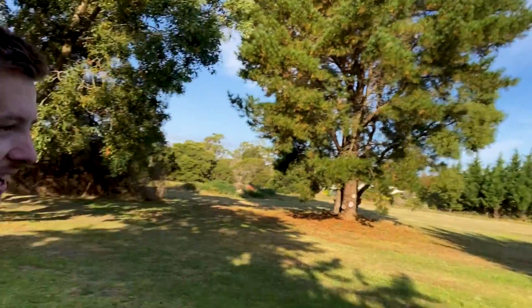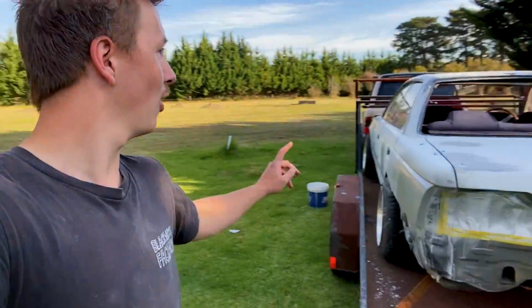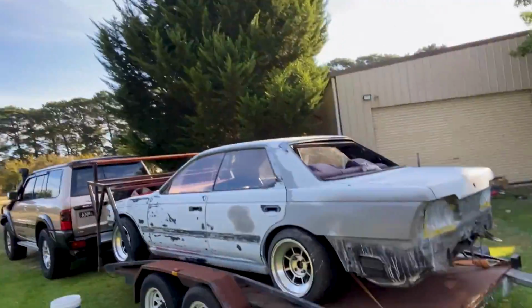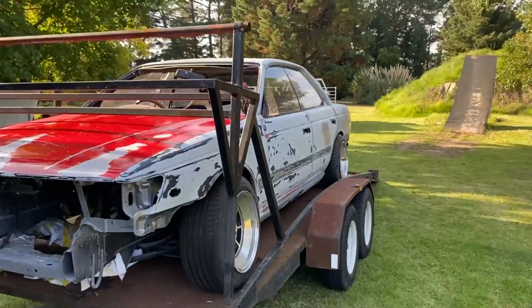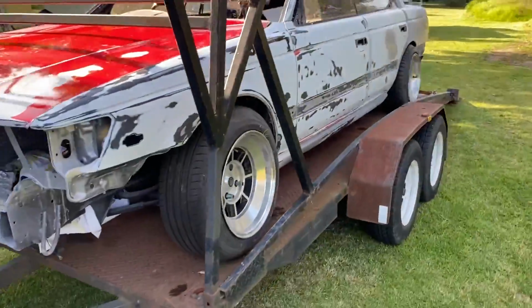It's been a few weeks now. This thing is all ready. She's on the trailer. We're going to the paint shop today to drop it off and then spraying it tomorrow. Done a heap of work on this thing. The engine bay is all done, looking awesome. Got all the panels on, everything bogged up.